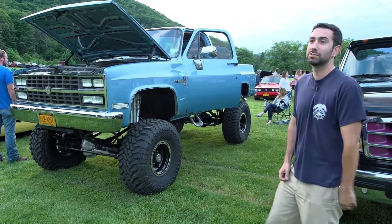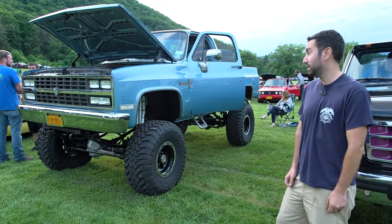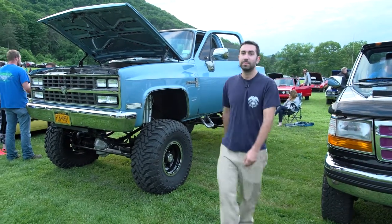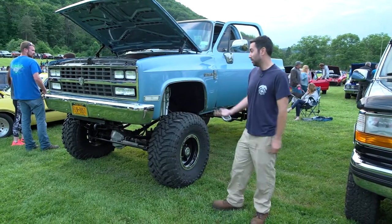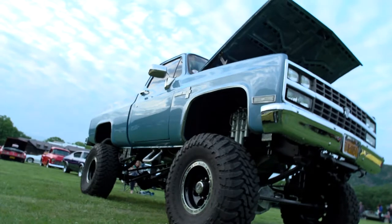I've had Blazers all my life. I got into it because of my father. He had one back in 79. And he got me hooked. And I've been dreaming about these trucks ever since I was 14 years old.